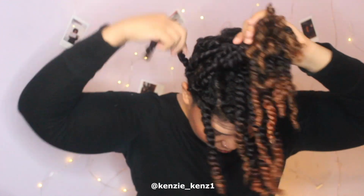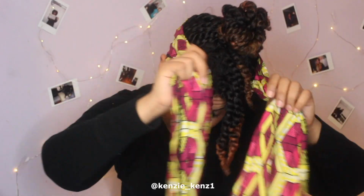Okay, so here are my twists, all nice and juicy, freshly done, and instead of taking them out the next day, I decided to rock them as a style. So I'm including this little clip for you guys who want to use twists as a protective styling option. It's great to give your hair a break. I just tied this cute little scarf with this matching choker, and I was slaying with my twists and all.